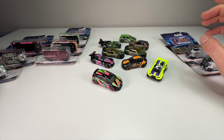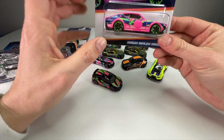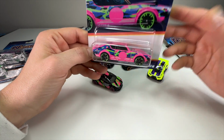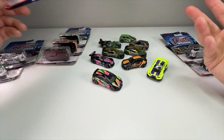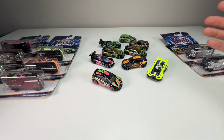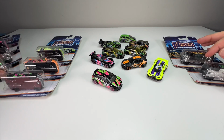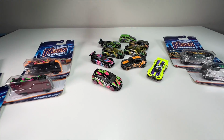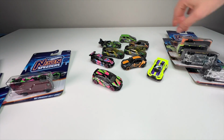I'm surprised Hot Wheels hasn't done a commercial or something with these to advertise that, because I think that's basically a free feature of these. They're already neon. Why not go ahead and advertise that? Especially because I think more people would buy them, or at least be aware of that function. Maybe not buy them, but let's see. Okay. I'm going to put these back in order here so we can open them up.